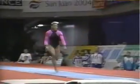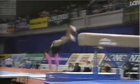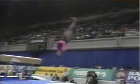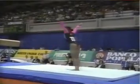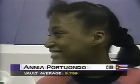Excellent vault. Round off entry. Very difficult vault. 2 twists in a laid out position, well up above the horse, and a good landing. Portuondo's second vault score, a 9.825 for an overall average of 9.756. She takes the lead.